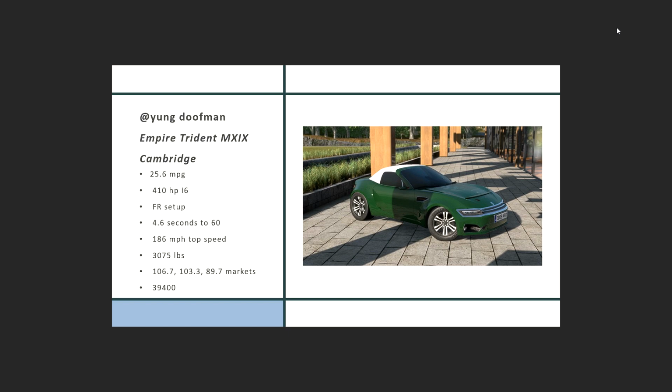25.6 miles per gallon with a 410 horsepower inline six. Front rear, 4.6 seconds to 60, 186 for our top speed, 30.75 with our weight, 106.7, 103.3, and 98. Excuse me, 89.7 with our market scores, and 39,400 is what's going to cost us here.